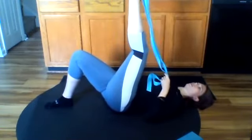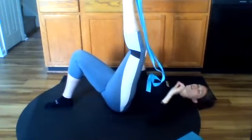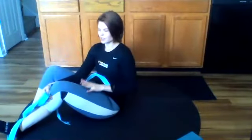And so this one is a nice combination basically of the hold relax and the contract relax technique, where you are doing an isometric contraction, but you're using the antagonist and the agonist muscle together.